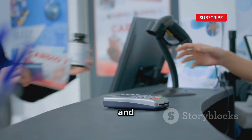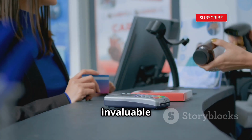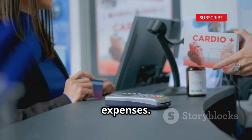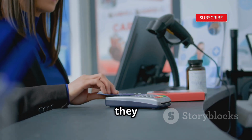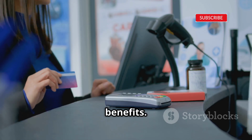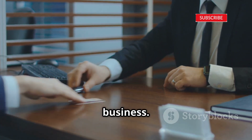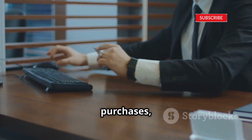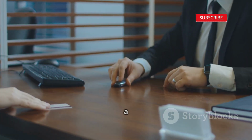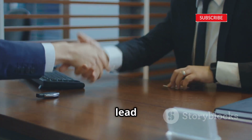Get a business debit and credit card. These are invaluable tools for managing your business expenses. They provide a convenient way to make purchases and track spending, and they also offer valuable rewards and benefits. Use them only for business. Resist the temptation to use your business card for personal purchases, no matter how small. This is a slippery slope that can quickly lead to commingling.